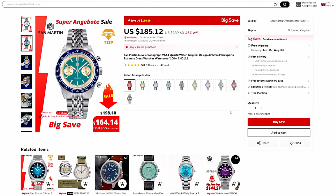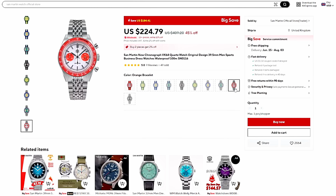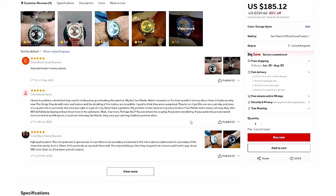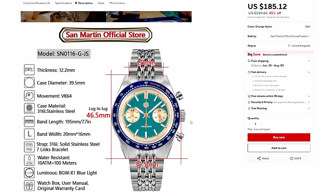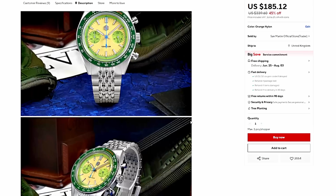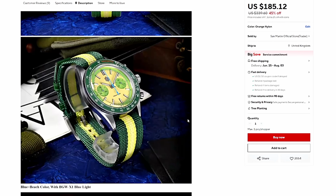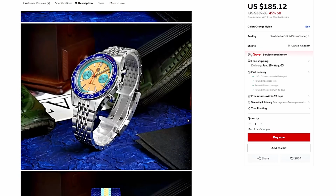Right, I've got 3 left. I've got a couple of SN0116s to show you. This is a chronograph housing the Seiko VK64. Yes, it has a 24-hour sub-dial at the 3 o'clock. None of us, well, most of us don't really care about that sub-dial, but it's still a pretty cool movement.